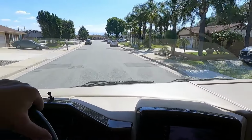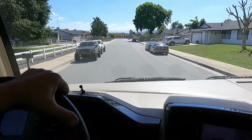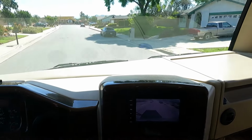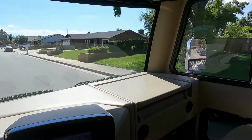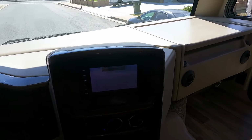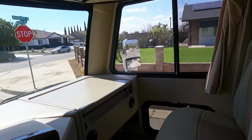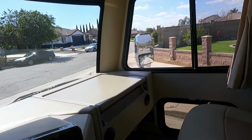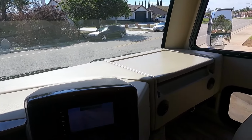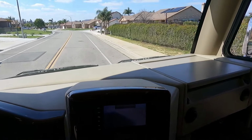So this is a smooth riding motorhome. We've got our backup camera so we can see what's behind us, like a rear view mirror function. When we turn on the right turn signal, we get the right side view camera. And of course, we also have the mirrors over there. We're looking right down the side of the motorhome. That's a real advantage of an A-class motorhome, is you can see right down the side and see what's going on.